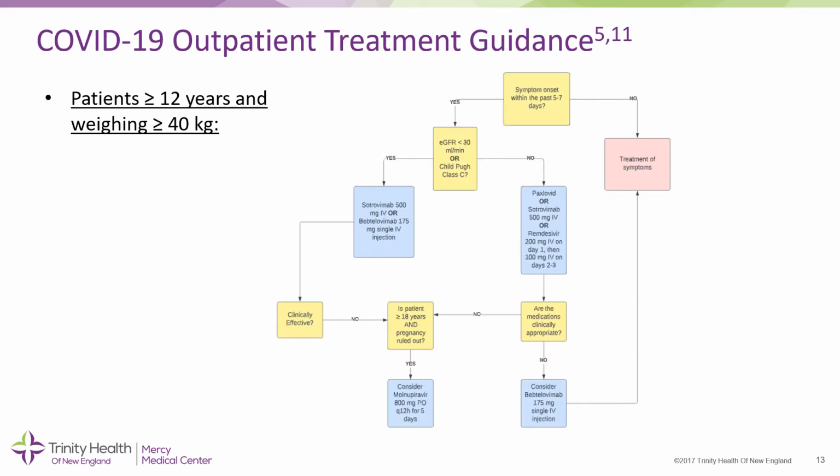Okay, so let's take a closer look at the treatment guidance for an outpatient setting. If the patient is more than or equal to 12 years old and weighs at least 40 kilograms, we have this guidance that's depicted on the slide that basically helps us see where we start and where we end in regards to therapeutic regimens for these patients.